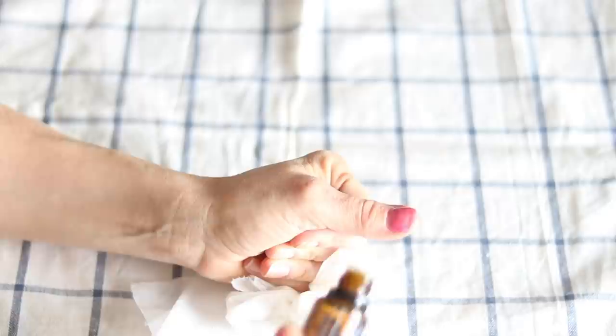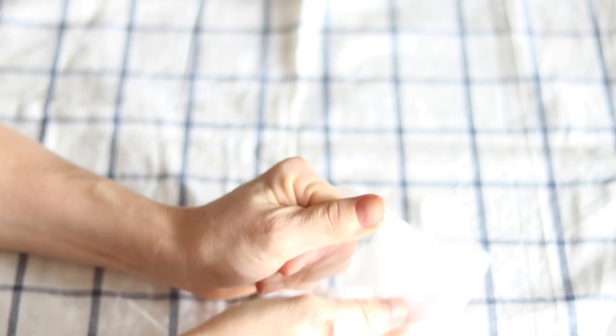Number 12, you can use lemongrass essential oil for an all natural nail polish remover. So if you want to remove your nail polish without all the toxins and chemicals that are found in conventional nail polish, you just put a couple drops of lemongrass onto your fingernail, scrub it, and it will come right off.